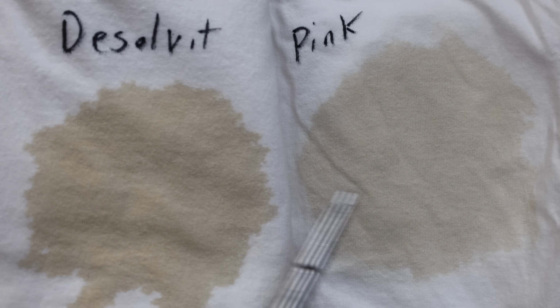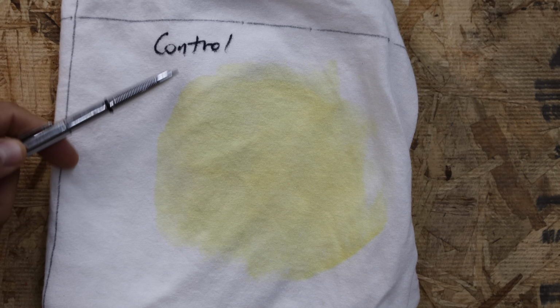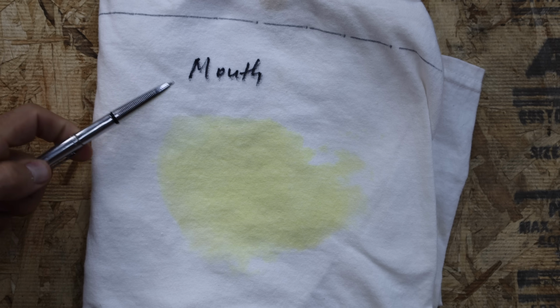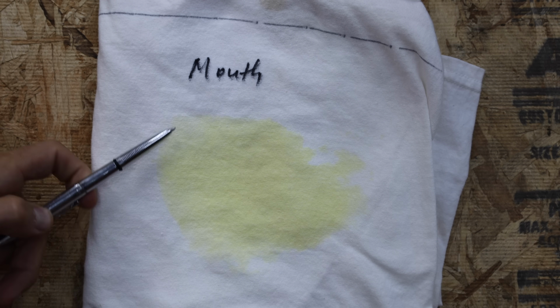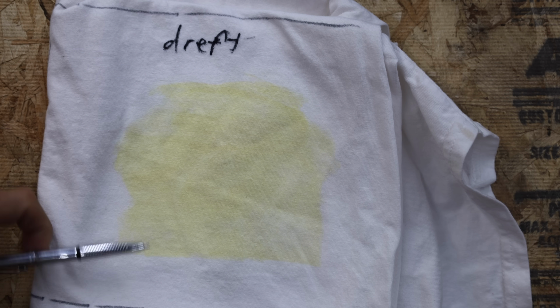Comparing the 14th place DeSolvIt to the Pink Stuff, the Pink Stuff did a much better job. Mustard stains are extremely difficult to remove and the Control finished in dead last. Unfortunately, it hasn't been a good showing so far for the Miss Mouse, finishing towards the bottom again in 13th. And the Dreft also struggled with a 12th place finish.